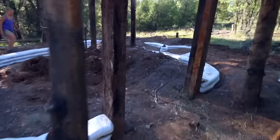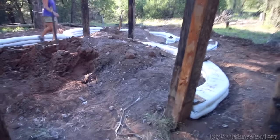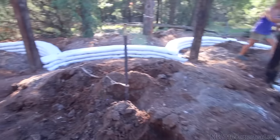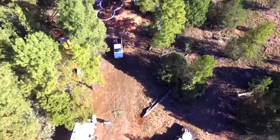Woo! We got 3 layers up on everything and then 4 layers in a couple places, which is pretty cool. I think it's going to go fairly fast. With the mixing of the cement into the buckets, it's definitely going to take us more time, because you have to mix every single wheelbarrow. We're getting the hang of it though.